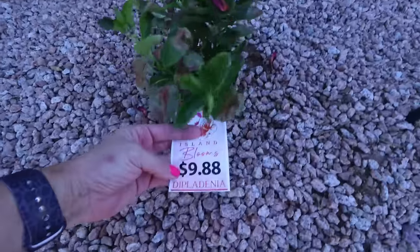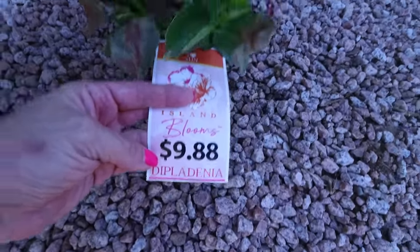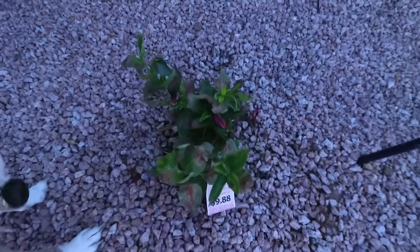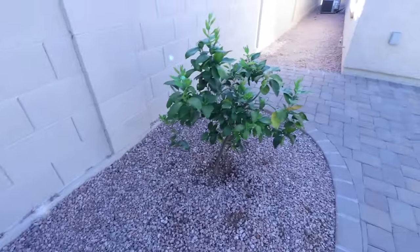And then to the right of that, we planted this. I can't remember what this is called. It's not looking so hot. This is a diplodinia. It's not looking very good. So I'm hoping that it's going to make it. Hello, Lola.